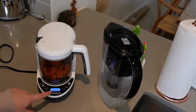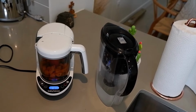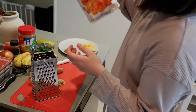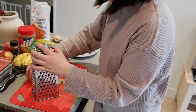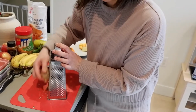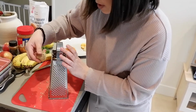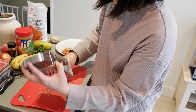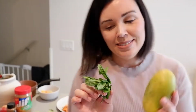Steam and mix, set it for 20 minutes, and start. There it goes. Now I'm doing some butternut squash and ginger. So I'm just shredding it, because ginger can be super stringy. I just want to make sure that it blends well when I put it into the steamer. There we go. We'll do some mango and mint now.